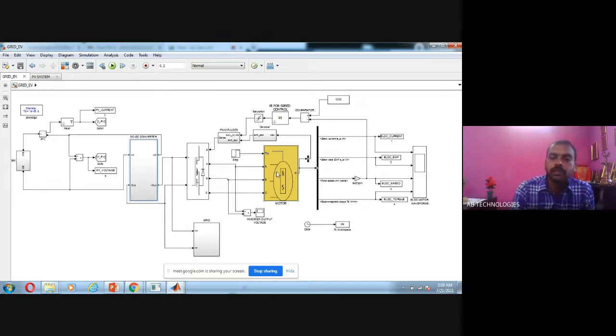So first, for the electric vehicle, we have to assign the reference speed. How much RPM are we assigning? 1200 as the reference speed as well as the set speed. This speed is compared with the actual speed of the BLDC motor, and the error is given to the PI controller. The PI controller will do the same function: it will convert the high value of error into less than 1. That is given to the decoder section, because, as I told, the BLDC motor has a permanent magnet.